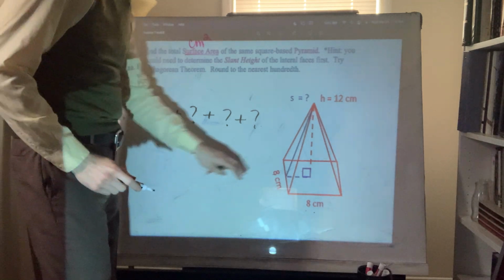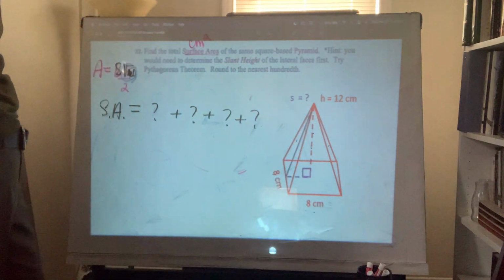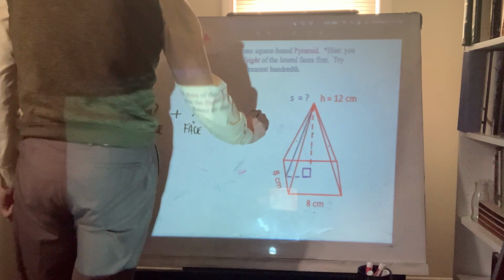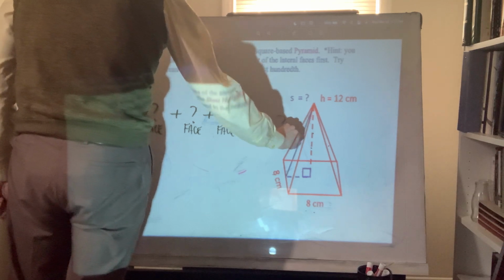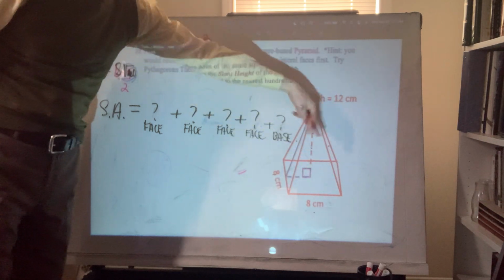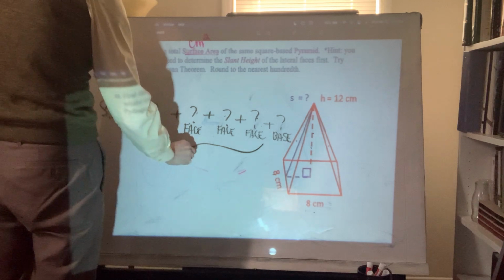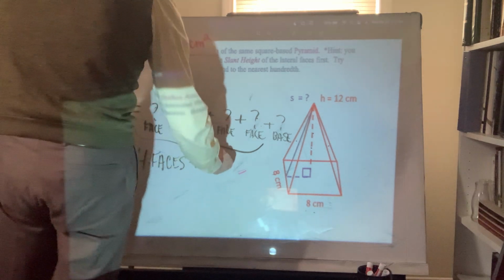If this is a pyramid with a square base, how many lateral faces are there? There's a face, a face, a face, a face, and then technically there's another thing which is the base of the pyramid. Just to distinguish it, I'll use that word. But the faces that are the triangles that wrap around it and meet at this vertex, there's 4 of them, and they would be identical. So to simplify this calculation, we would say it's going to be 4 faces plus 1 base area.